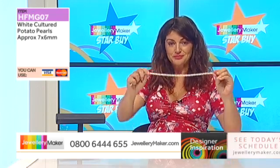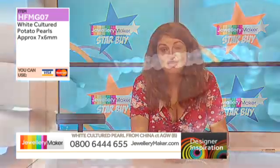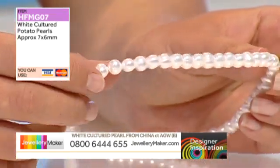star buy. You saw in the little VT there the endless possibilities with pearls. What do you think of when you think of pearls? I think of the Hollywood starlets, Marilyn Monroe. I think of a classy lady. I think of a lady of all ages, from her teens through to her 20s, 30s, 40s, 50s, 60s, 70s, because let's face it, there's no age limit on pearls, is there really? There really isn't. If there's going to be one beautiful strand in your collection or jewellery piece, it has to be pearls.